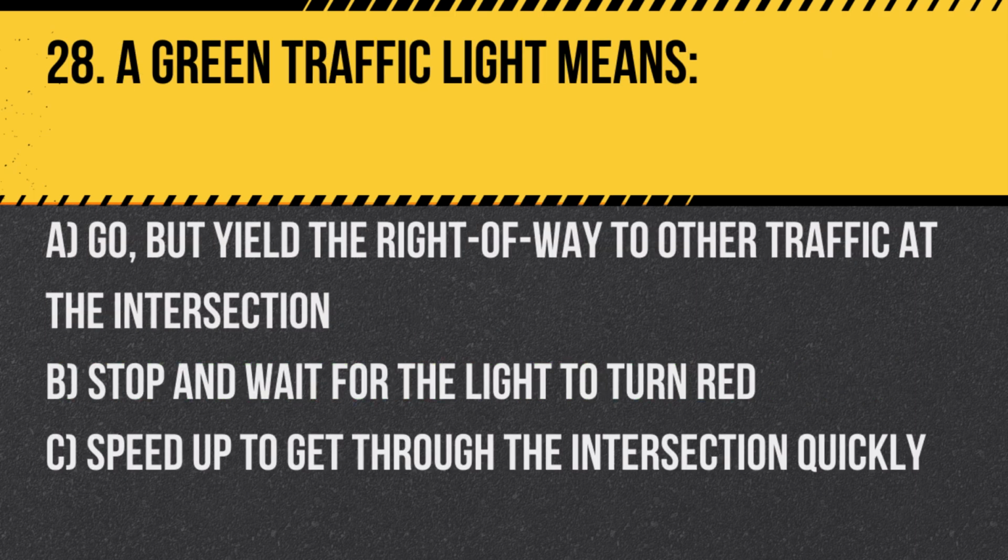Question 28. A green traffic light means: A. Go, but yield the right-of-way to other traffic at the intersection. B. Stop and wait for the light to turn red. C. Speed up to get through the intersection quickly. Answer: A. Go, but yield the right-of-way to other traffic at the intersection. Always ensure the intersection is clear.